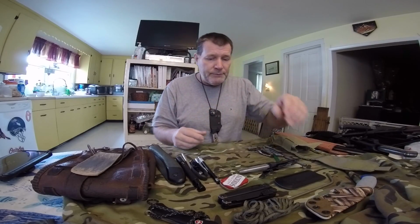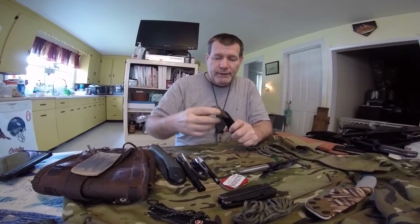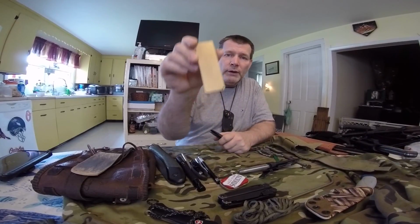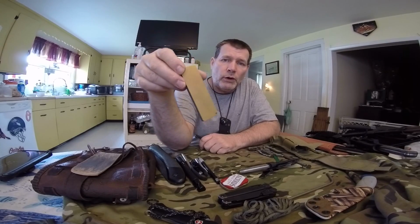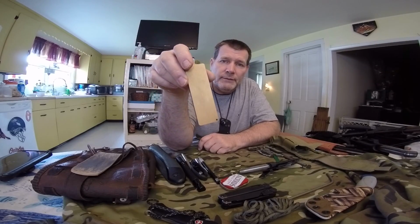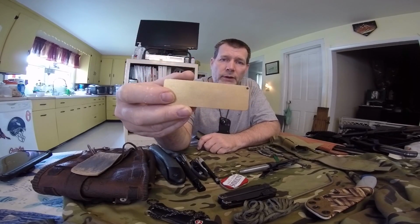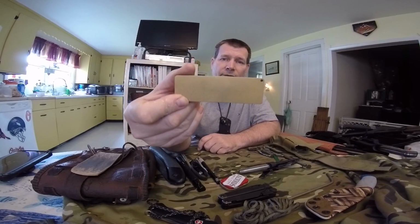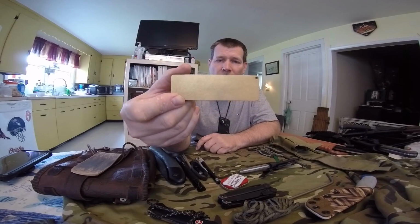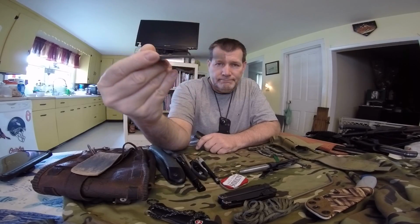Okay, so let's start with the first set of items I carry for my knives. I carry a DC4 sharpening stone. This is a DC4 from Falkniven Knives. DC4, Delta Charlie 4. It's got a diamond stone, a fine diamond stone side, and it's got a fine ceramic side.